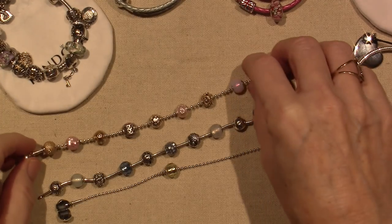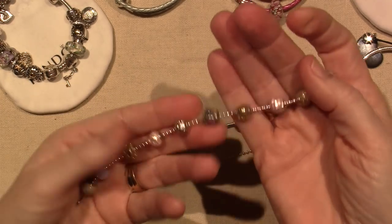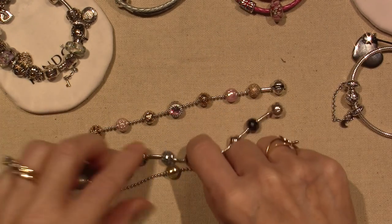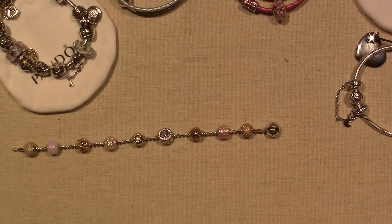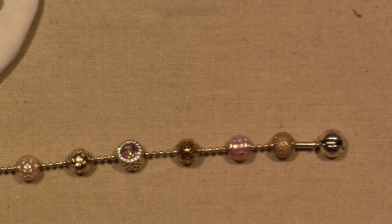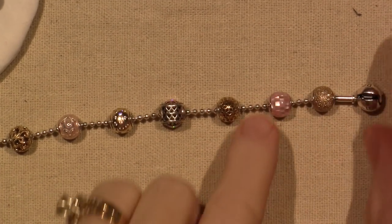I got another gold essence bead because I love essence, you guys. I didn't realize I would, but creativity is the one that started it. So let me pull that aside. I'll show you. I don't know the names of them, but I'll come in a little closer so you can at least see them. This is the 7.1 beaded essence bracelet.